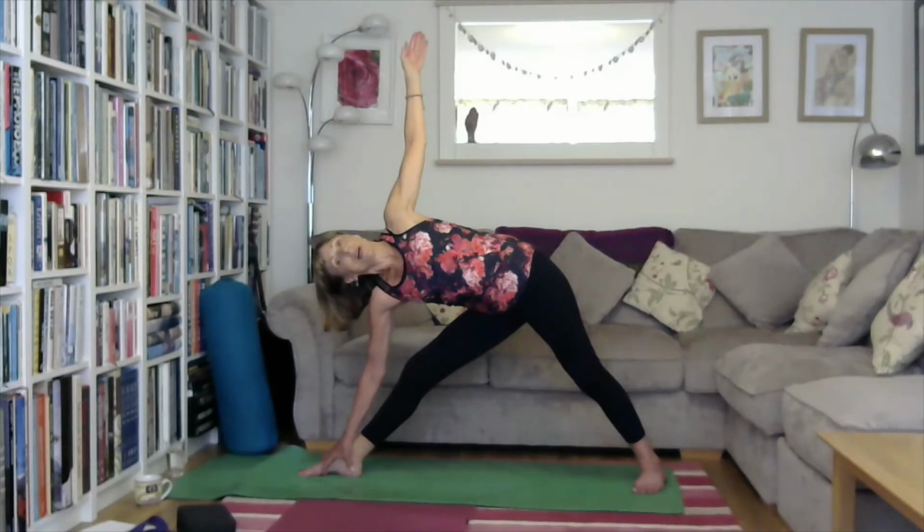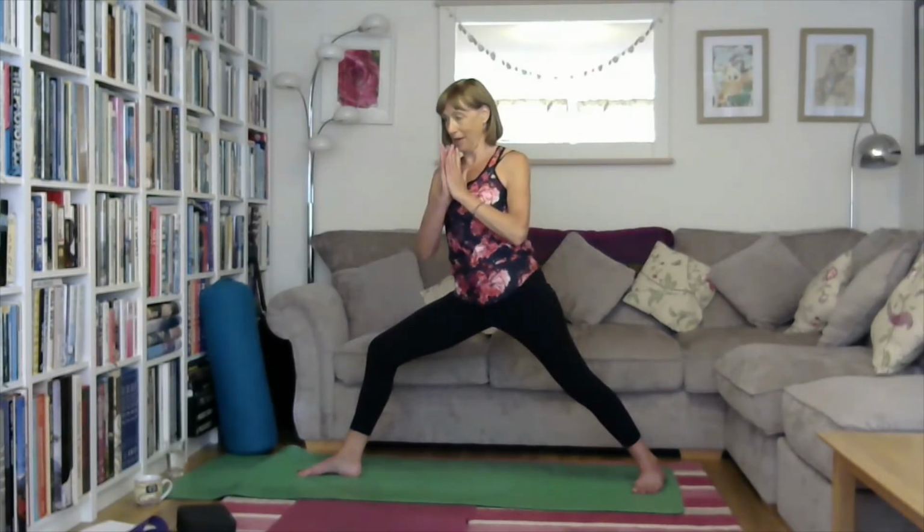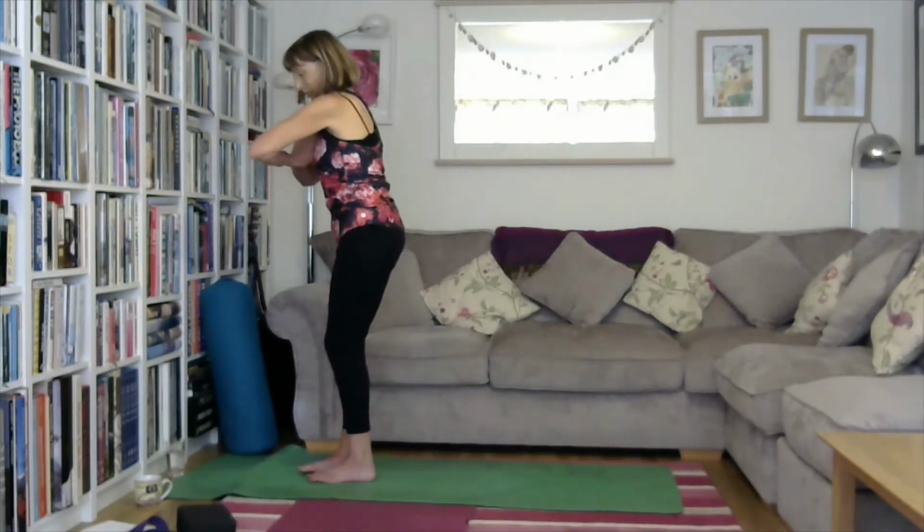Think about your breath, breathing in slowly, breathing out slowly. Breathing in soft and deep, breathing out soft and deep. Bend the front knee, up you come. That's brilliant. Palms come up, hands to the heart, step to the front. Well done. So you're at the front of your mat now.